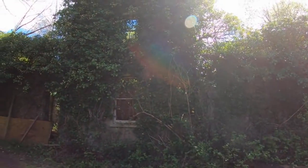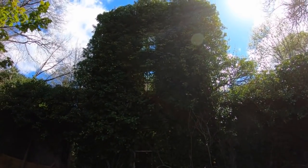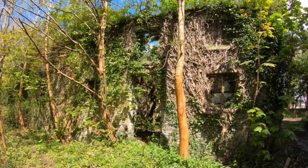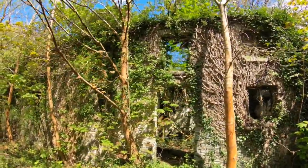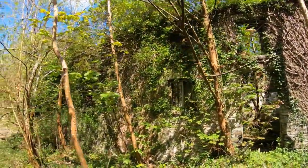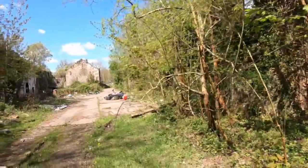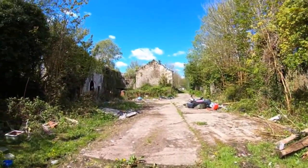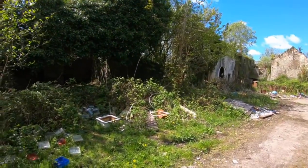As you can see, just look at that up through there. Literally that side's the house, but I'm just going to go do the outbuildings first. Just look at the way the trees are growing through the bricks and stuff. It's awesome. There's outbuildings everywhere. Also looks like a lot of fly tipping going on down here. We'll go through and have a little look.